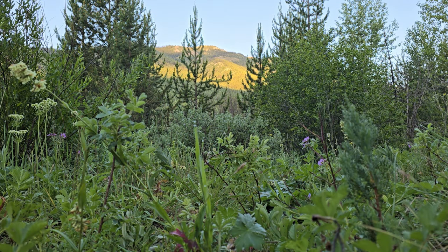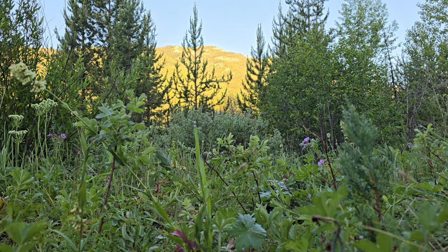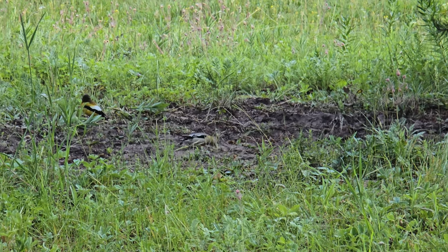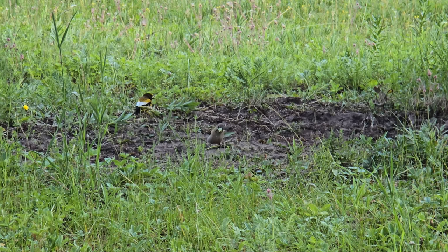Hi guys, it's Nancy Trekker here. Good morning from Danaher Creek. After a restful night, it's time to hit the trail again. Today's plan is to take the Foolhen Creek Trail, number 142, which is supposed to be a quick 2-mile shortcut. Little did I know, it would turn into an all-day adventure.